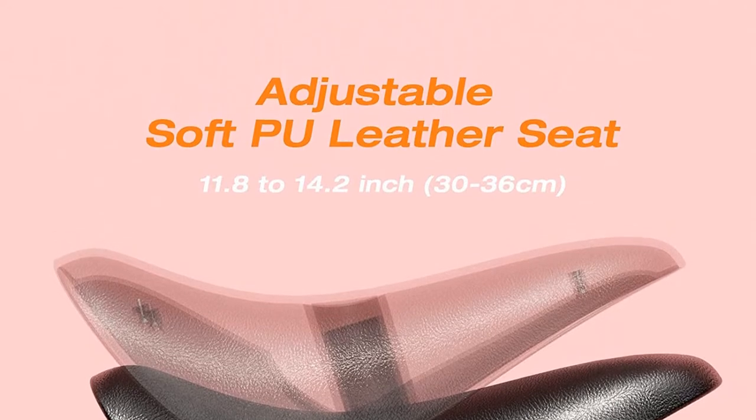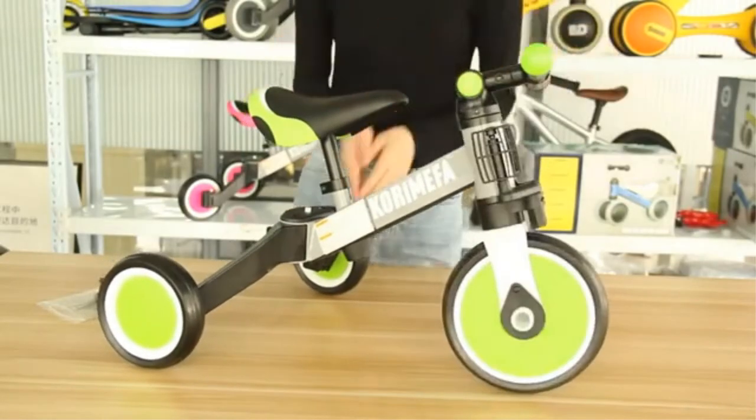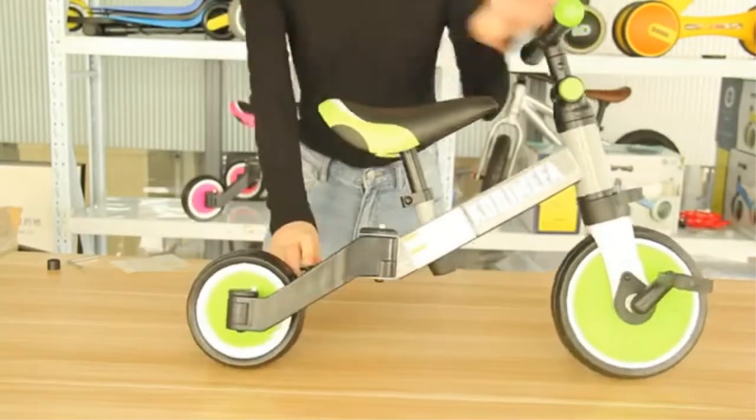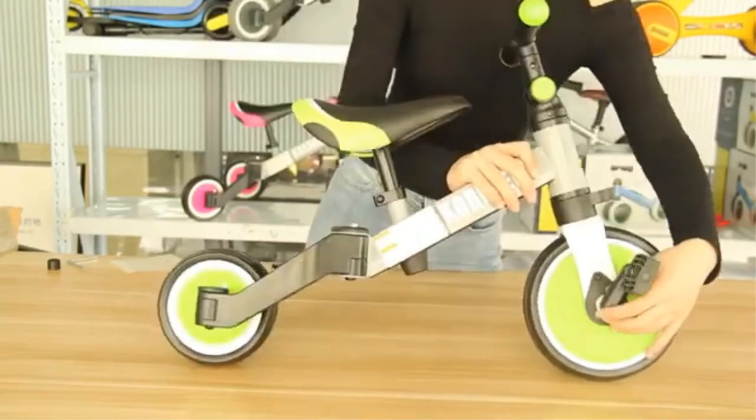Pros. Transforms from tricycle to balance bike. Sturdy carbon steel frame. Comfortable handles and seat. Easy assembly. Cons. The bike is small, so toddlers may outgrow it fast.